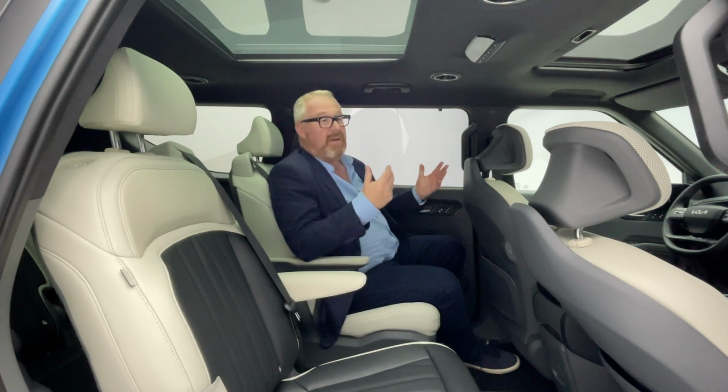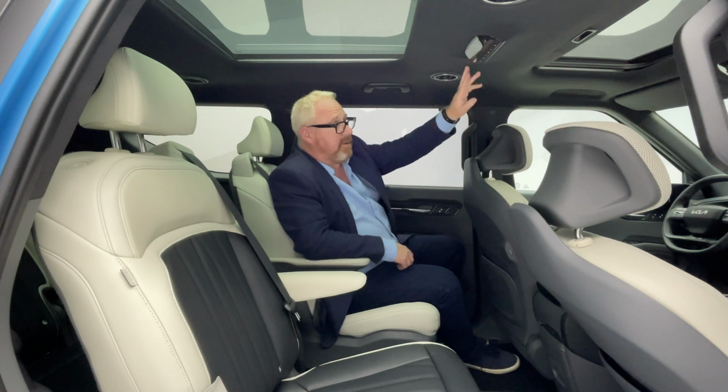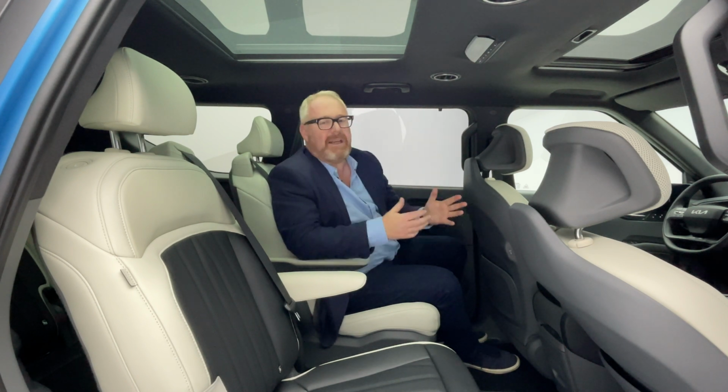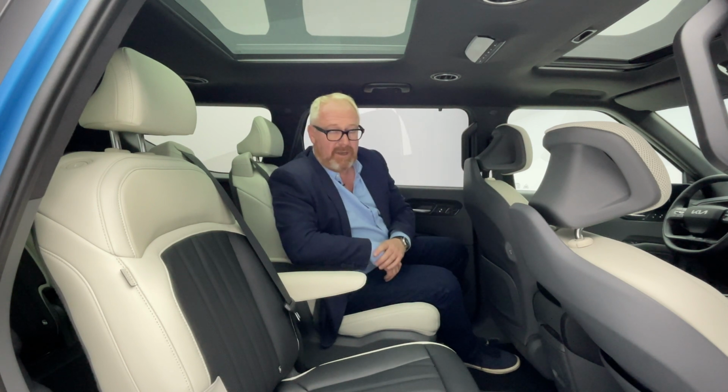And as I say, it's just a big feeling of space back here. Separate climate controls for rear passengers are going to be available as well. And obviously you've got air vents that are up in the ceiling here. So as I say, you don't feel like a second class citizen, whether it's the second or even the third row that you're in, in the EV9.